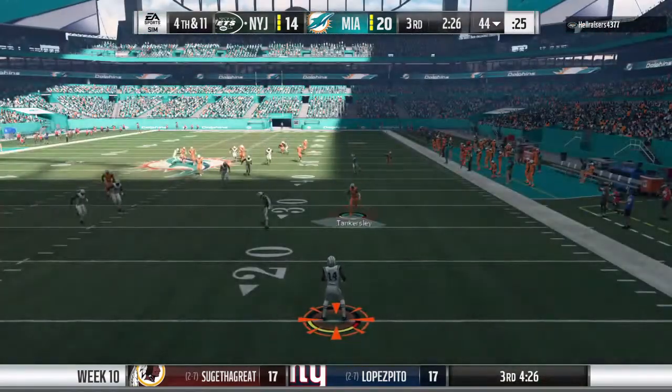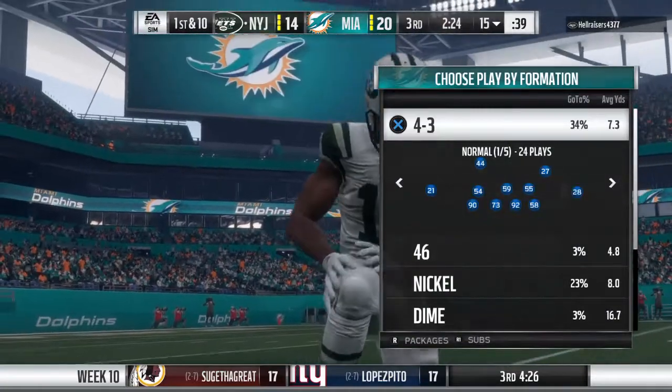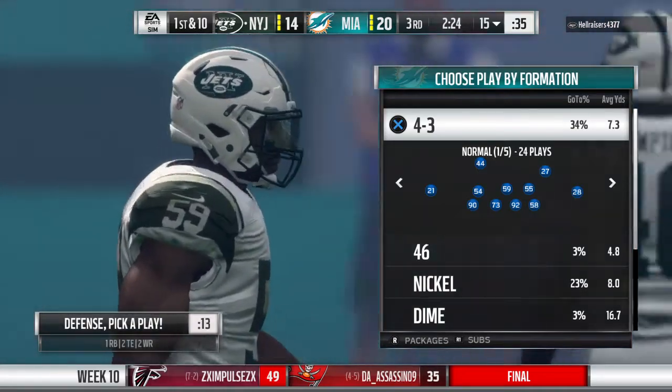On is the punt team now as this one's sent away. This is taken at the 15. 37 yards on the punt with no return. And the Jets offense will be backed up to start this drive as they've got it 1st and 10.